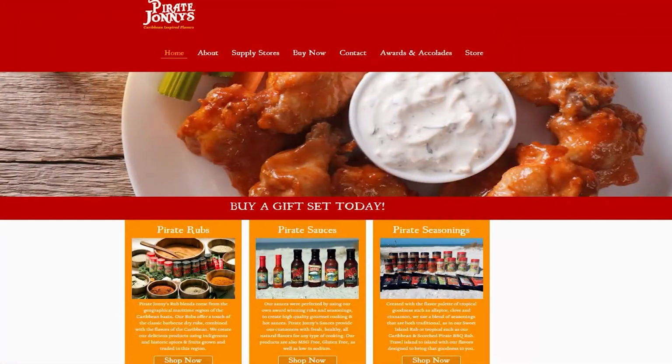Okay, so if they're not here at the show, how do people find you and get to order some of these great sauces? We're on piratejohnnys.com. That's where you can find it. And that's J-O-N-N-Y-S, no H. But piratejohnnys.com, the full website, has all of our products and a lot of gift sets. We have combo packs and gift sets for the holidays and different events. So, yeah, a little bit of everything for everybody. Different sizes, different containers. So all kind of price range.